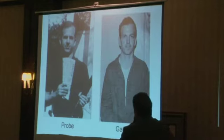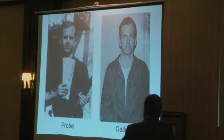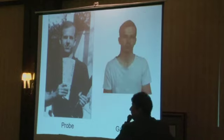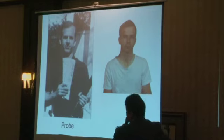Then we have Lee. This one is from the night of November the 22nd when they still allowed him to wear his rust-colored shirt. This is when they finally decided, hey, we got a problem with the shirt, we better have him take it off. This is for the mugshot.